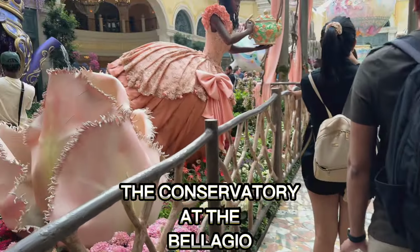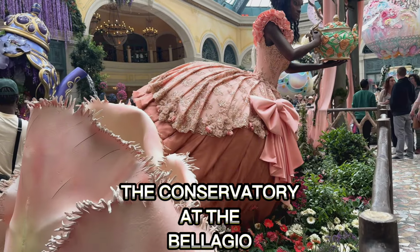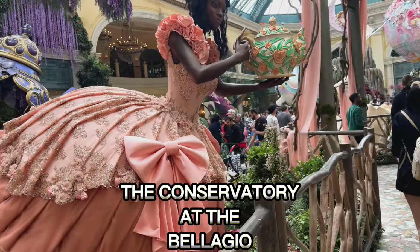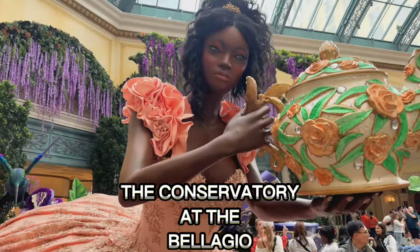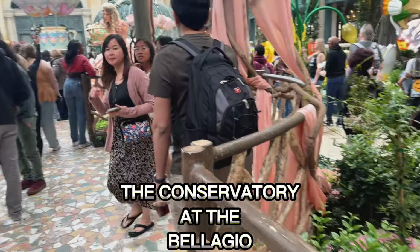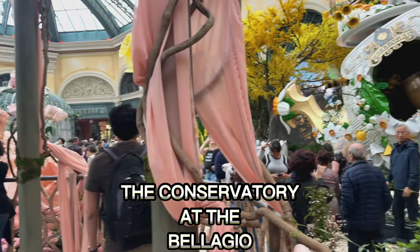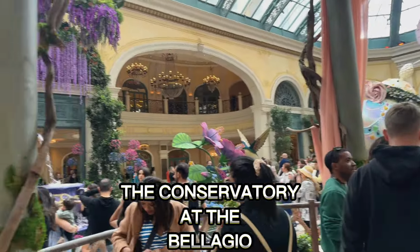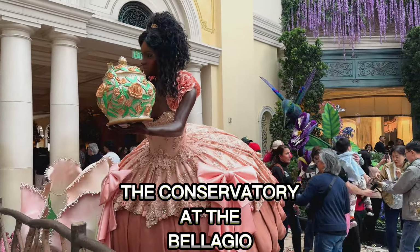It's definitely a beautiful sight. All these displays are made with only flowers. The smells are amazing. And again, guys, completely free of charge. There is a lot of people, so make sure you come in early or at any time of day. It's always going to be busy, but it's definitely worth the trip to come down and watch this in person.